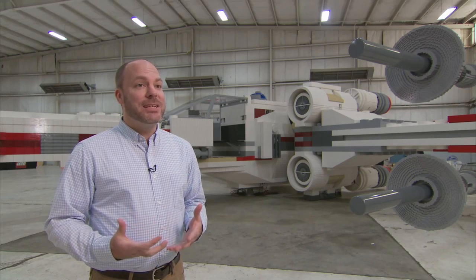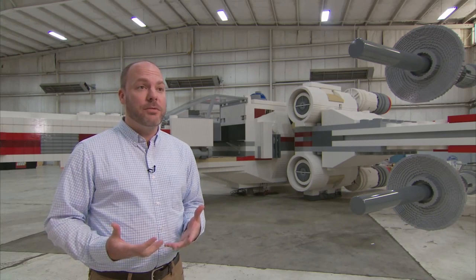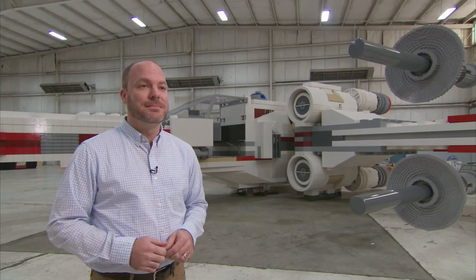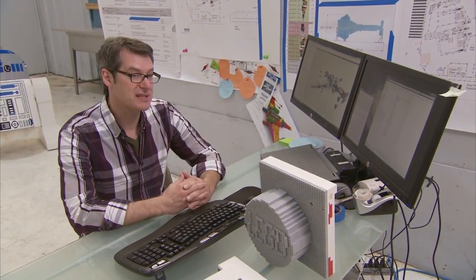After 3 days in New York City's Times Square, the model is charting a course for a summer landing at Legoland California Resort, where it will stay for the remainder of the year. Everything that we use is a stock standard Lego piece. So in theory, if a child did have 5.3 million bricks, they could build their own X-Wing in their own backyard.